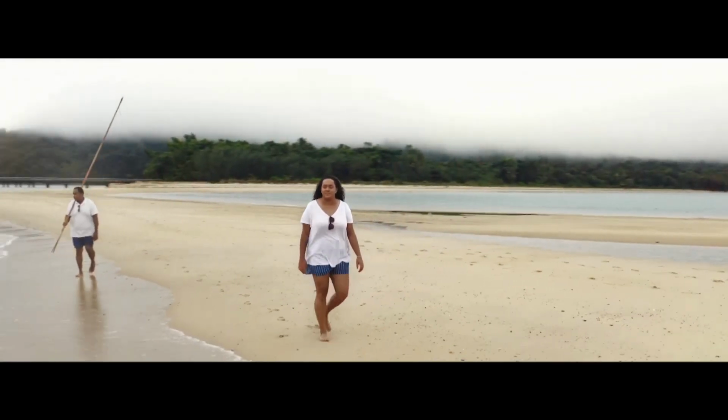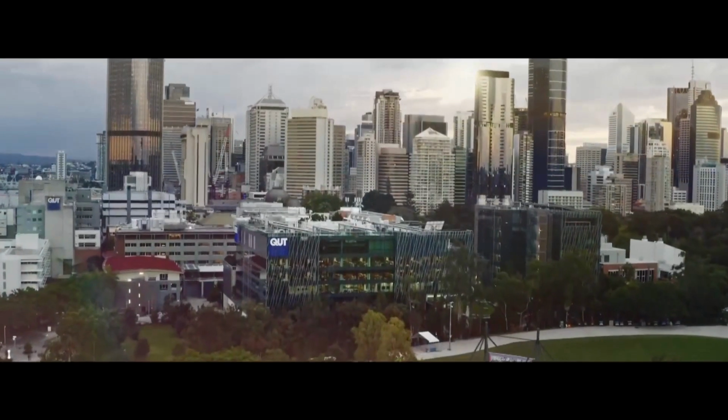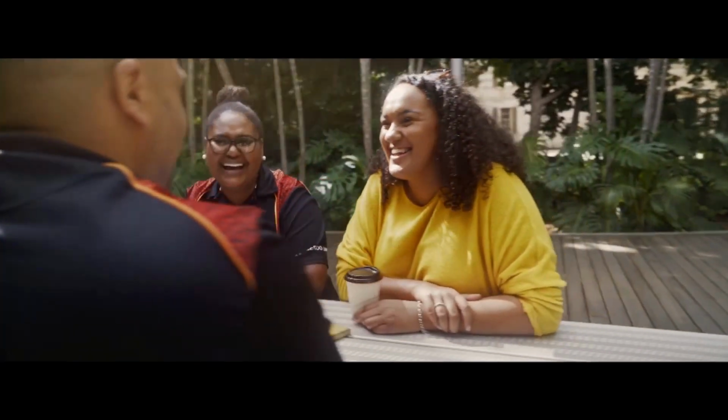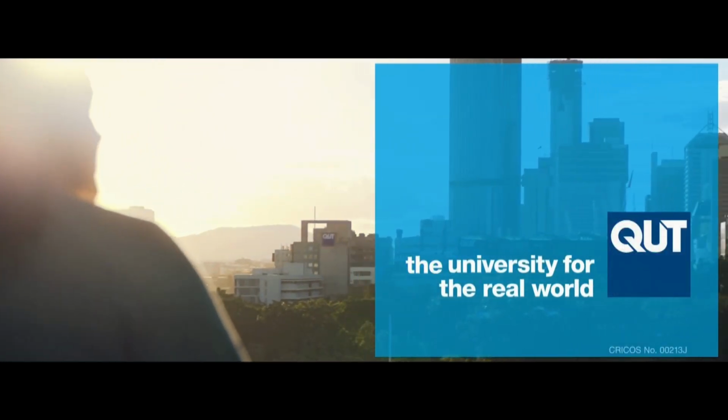As a small town girl from a tight-knit family, I was nervous about moving to the city to study at QUT. But I soon found my feet, thanks in part to the Oodgeroo unit, who help Aboriginal and Torres Strait Islander students succeed at uni.